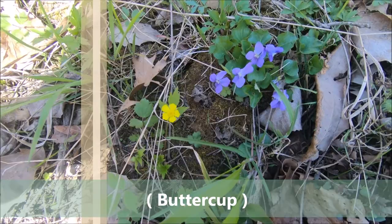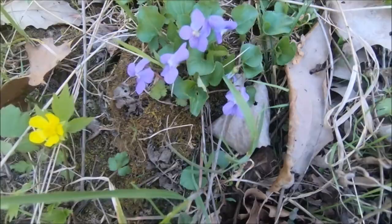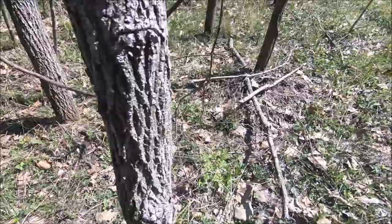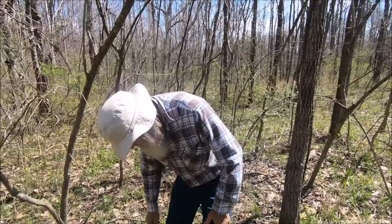Now, is that just a violet right there? Yeah. All right. Yeah, that one. There's plenty of them. Now, this one. Yeah, they are. Now, like this here, this looks different. These on it, but I'm not sure what that is.